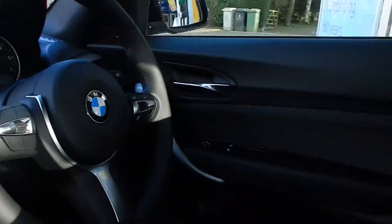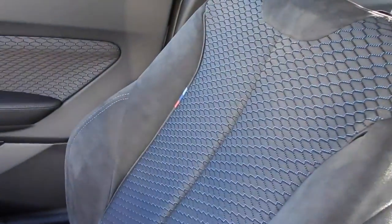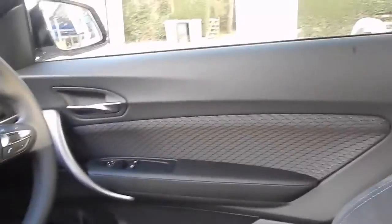We just got to the petrol station. I'm just having a look around Tom's car while he fills it up with diesel for the first time. Look how cool these seats are. He's got the M Sport package on it, and he's got these really cool suede leatherette seats with this blue trim all the way around.